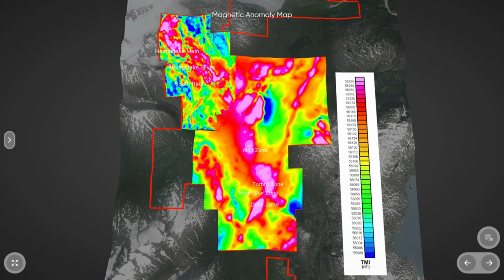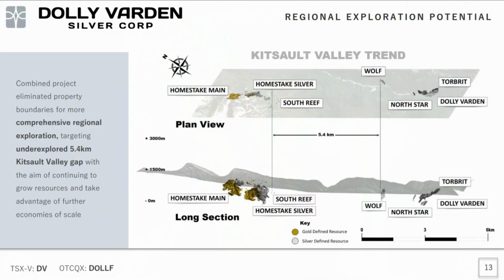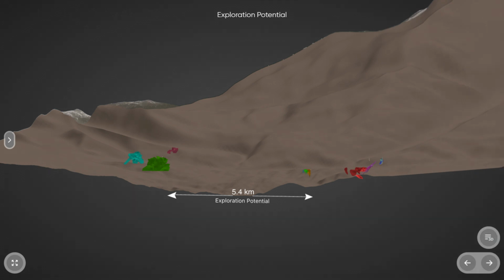Yeah, that's a great question, Maurice. So this is looking at our deposits. When you talk about the drill results from the 2021 program, the focus of that program was on the Dolly Varden side, in between Wolf and Torbrit. It was around Torbrit. So what I'm going to do for you here is put up the drill holes that we drilled in 2021.